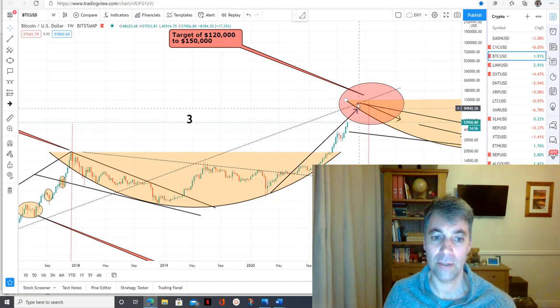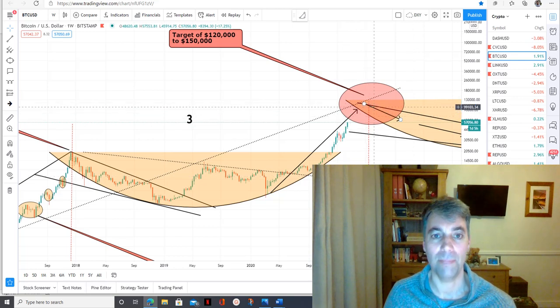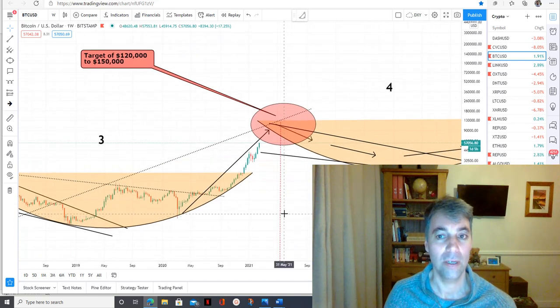And it looks to me as though we're heading up towards this point here, this resistance line, somewhere around 110,000, 120,000. Perhaps in the time period around about May time. But more on that in the Silver Chartist newsletter.